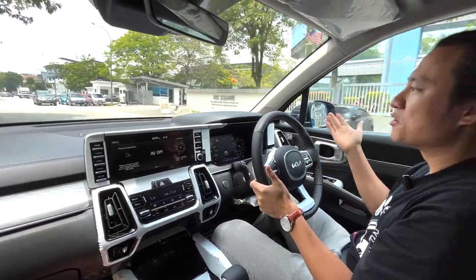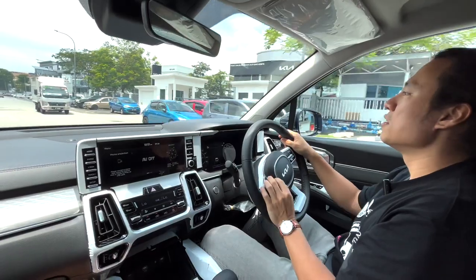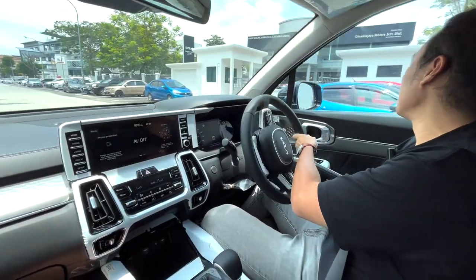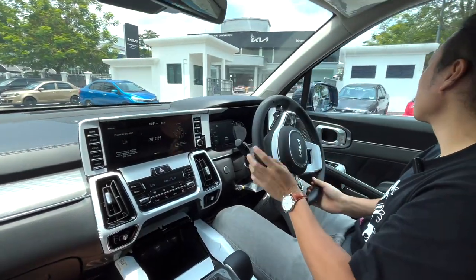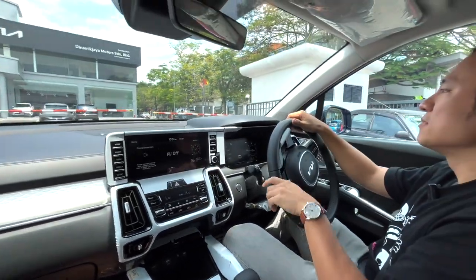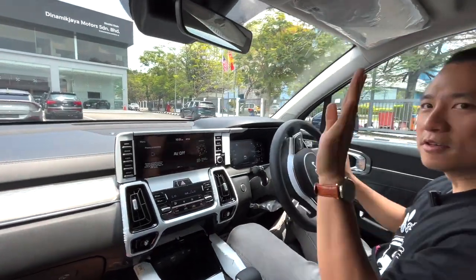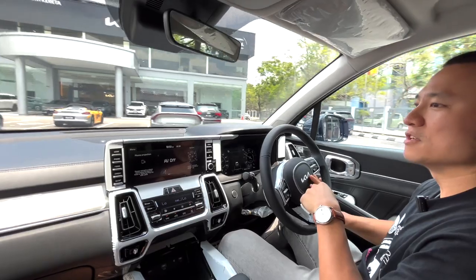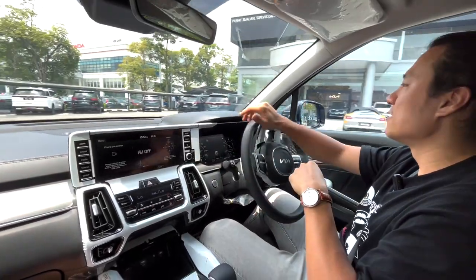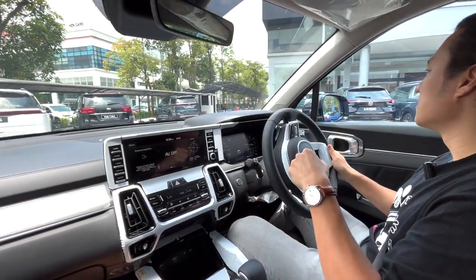It's in the 250,000 range for a new Kia Sorento, which I was a bit nervous about, like, oh man, are they pricing too high? After driving it, after riding it, I don't think so. I think it's a good ask for such a build quality. Feels continental. Design is great.